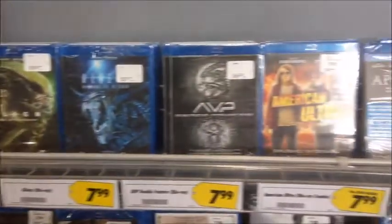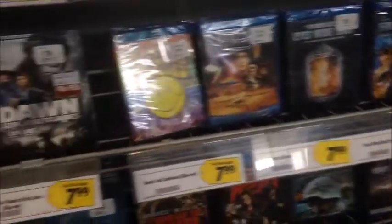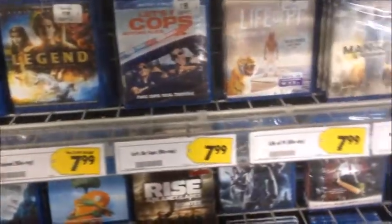Some Disney stuff for you guys. There's all their $8.99 Blu-rays. They got rid of the bin, I don't know why, but there you go. It's all the usual stuff that you see everywhere. Not really much else to talk about there.